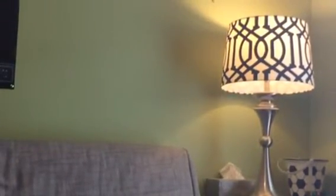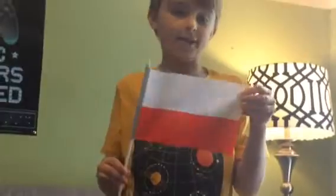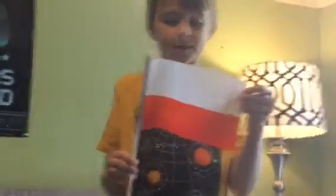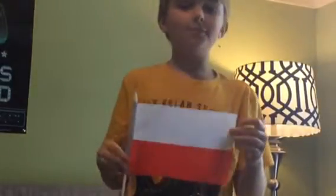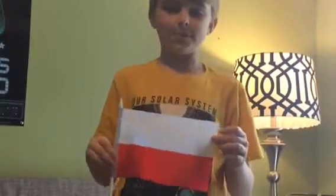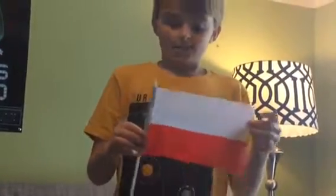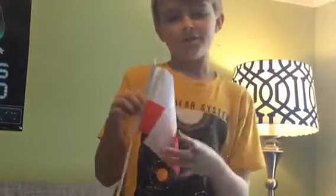Next up is Poland right here. And it is just two colors, pretty simple, but I like simple flags. I don't really like complexity that much. If I'm able to draw it, I'm pretty happy. And they did start country balls, which I also like. They're kind of memey, but they're pretty good. So, Poland's also a good country, not just a flag.